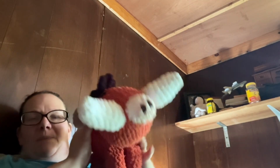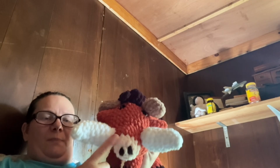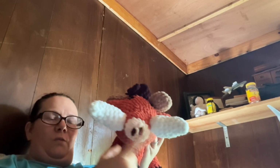The hooves look really good. The head shaping is really good. The warts are really good. I like how she does the nose. I like the shaping of his tusks or horns. Tusks, I think they're called tusks.